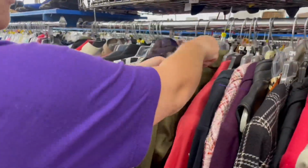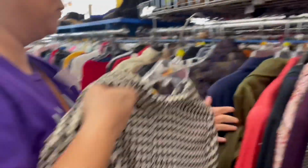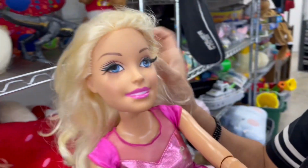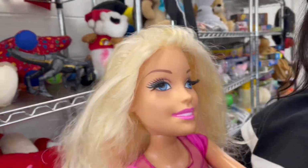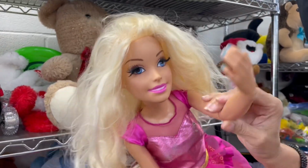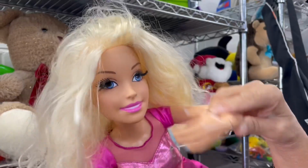Oh, Joan Rivers. Joan Rivers. Oh. You like that? No. Oh. Okay, who gave this Barbie lash extensions? I want to know. Someone gave this Barbie lash extensions. That's the first thing I noticed. Okay, Barbie with the lash. Hi, Barbie with the lash extensions. Let's go. Come on, Barbie. Let's go party. Okay. I'm ready.